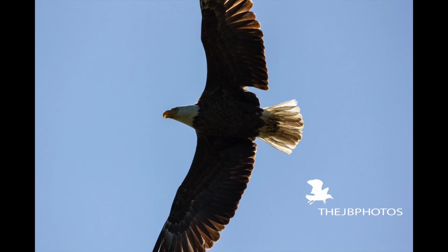But the ospreys actually have to work for their prey. They have to dive into the water, feet first, whole body in the water. It's not always guaranteed that they'll come out with a fish, but they have to keep doing that to get something. The eagles don't do that, and if an osprey did get a fish, the eagle comes by and takes it, and the osprey has to do it all over again. So it's not always easy being an osprey. I am glad I got these bald eagle images.